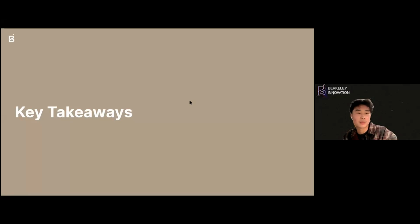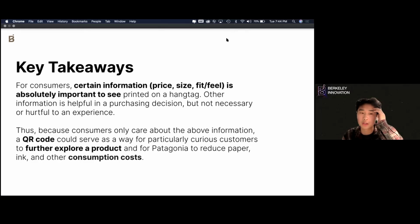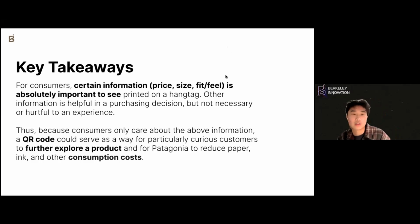And now some next steps and key takeaways from these insights. Basically, we recommend that Patagonia pursue a QR code on a hang tag because it is a way to reduce consumption costs as well as fulfill user needs, as long as certain information like price, size, fit, and feel is already printed on a hang tag.